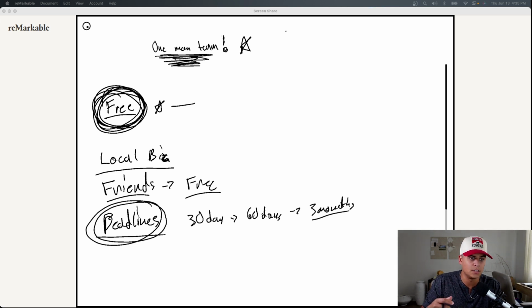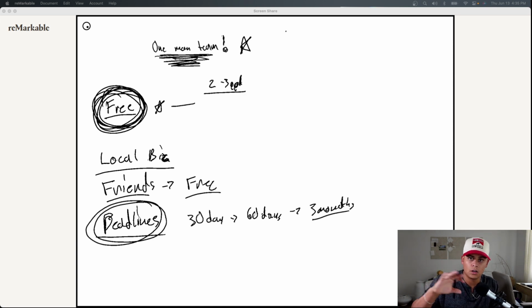It's very awkward to be in a relationship where you are doing things for free and only one party is getting 100% of the benefit. So you want to start for free. And I would say that your goal is to get 2 to 3 people that you are doing this for free for. Send cold DMs, reach out to people, talk to your network, but most importantly, go to local businesses.